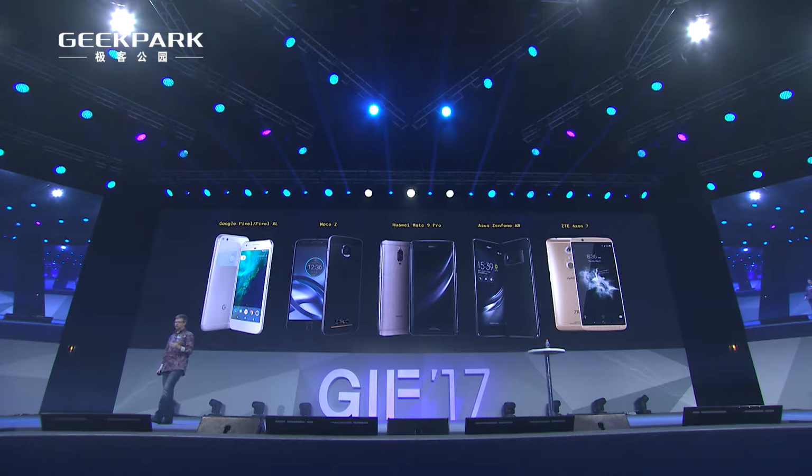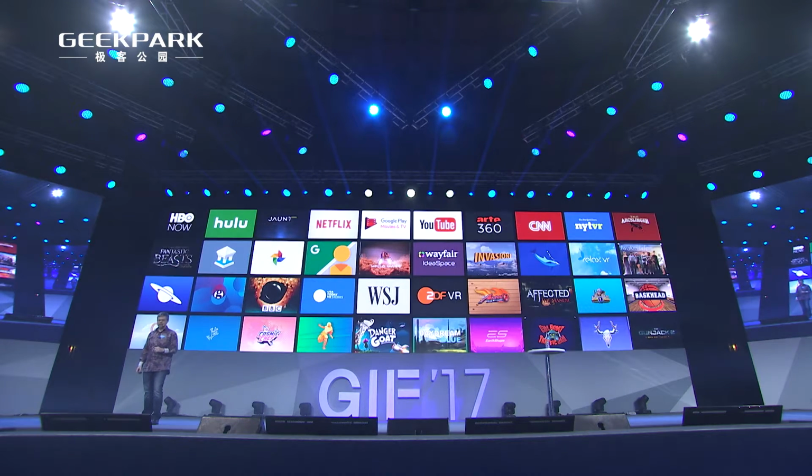I mentioned phones and being able to use a wide variety of phones. This is the series of phones that are currently Daydream ready. We're going to be adding more phones throughout the year. And then we have a huge amount of content that we've currently shipped, and we're also creating even more content to bring to the platform.